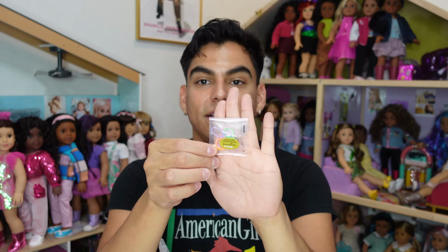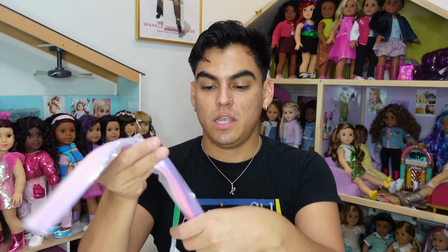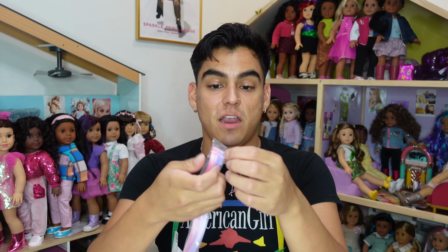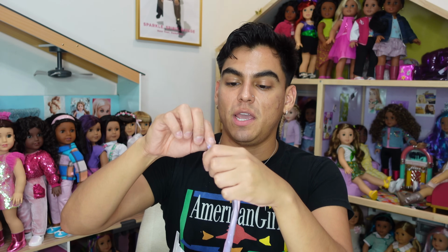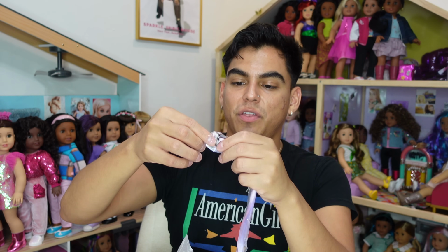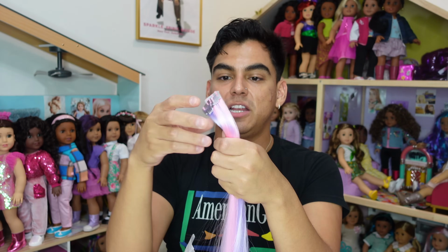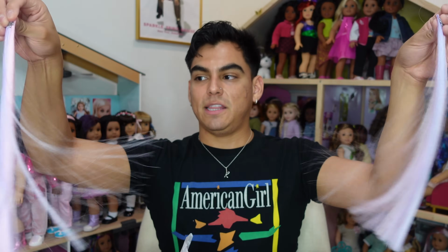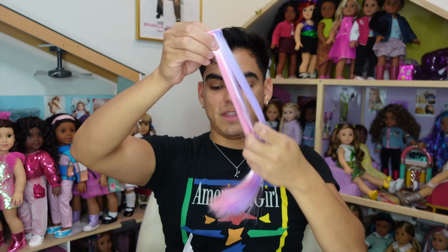First thing is some elastics. I'm not taking them out because they're kind of basic in my opinion. These are just straight hair pieces. I'm gonna cut it from this side because the other ones were so annoying, and you had to open it from the hair. It was a whole thing. But yeah, the weight of this should be here. And it's just straight. And it is literally pink and purple. Very cute. Silky, like her hair.